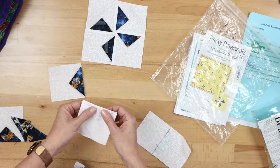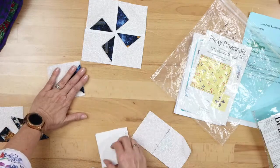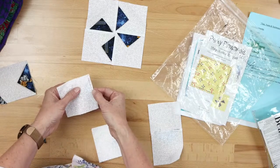I basted with a red stitch. You may or may not be able to see that. But once a bunch of those are basted, I take another square. Oh, there's one basted. There's my red thread, really big stitch.